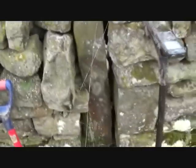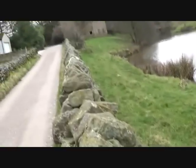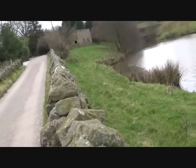I've just noticed there's a gate here, that gate post. I think there's a gap up there by that building. I have permission for all of this. I might have a look. They could have been sat on here fishing.